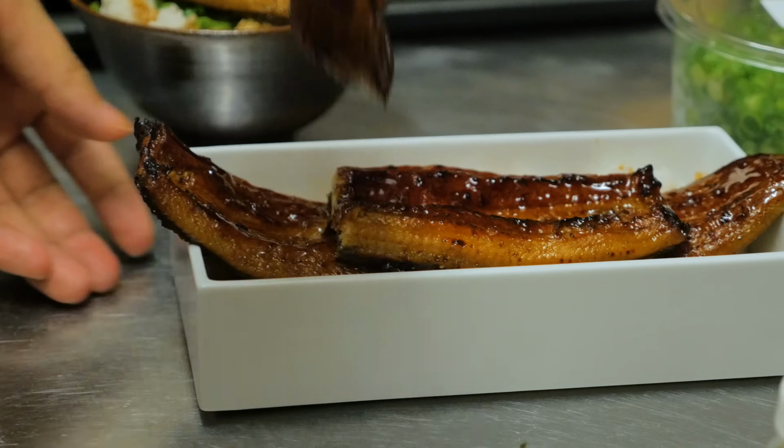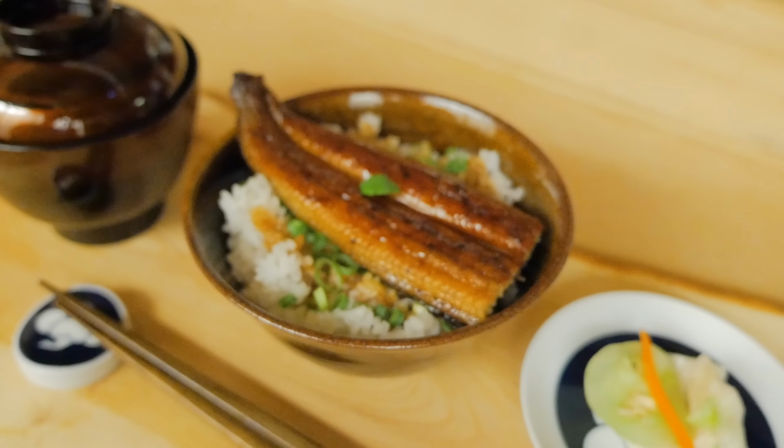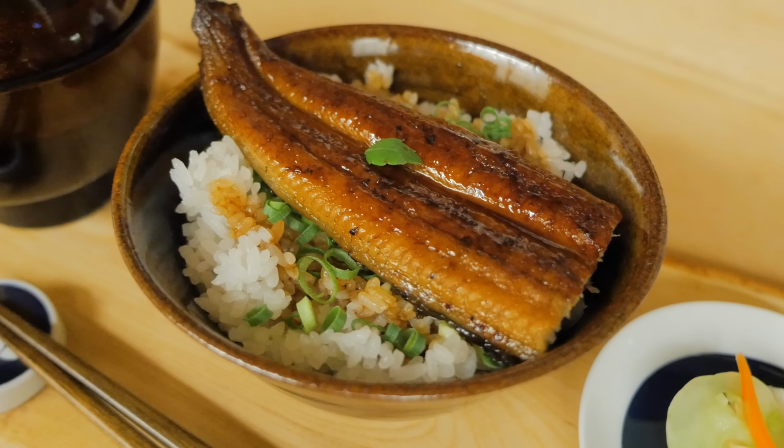That's yours, I believe. The tokusen. Here you go. Wow, look at that. It's like a whole eel. It's more than one eel actually on this. It has gold flakes on the top too. And I have the unadon set here. Ooh. That also looks good. He has more eel than me though.